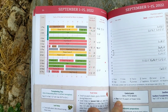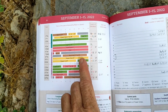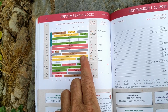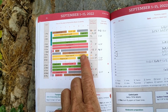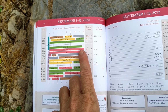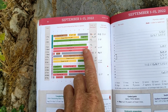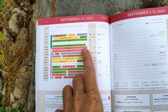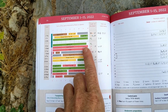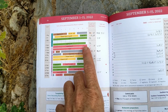Now, there's still plenty of seeds to be sown. So on this flower day here, you could still be sowing your hardy annuals, cornflowers, calendula, poppies. We've got a fruit day here, so you could start your broad beans and peas now, some overwinter varieties. I tend to do mine in October, but lots of people like to start in September as well. So these fruit days here would be a good time to do that.